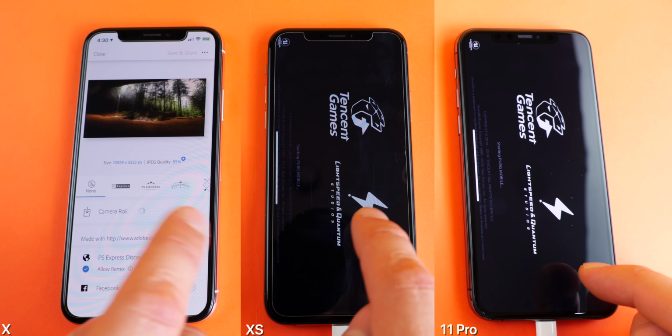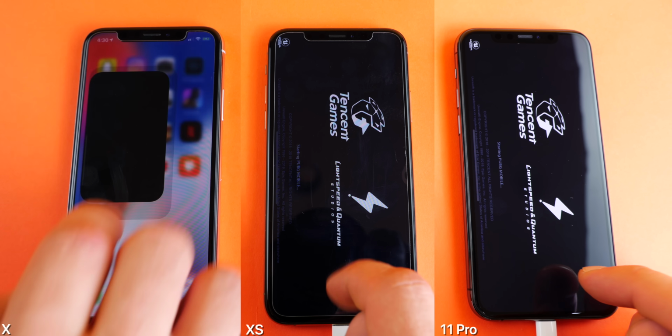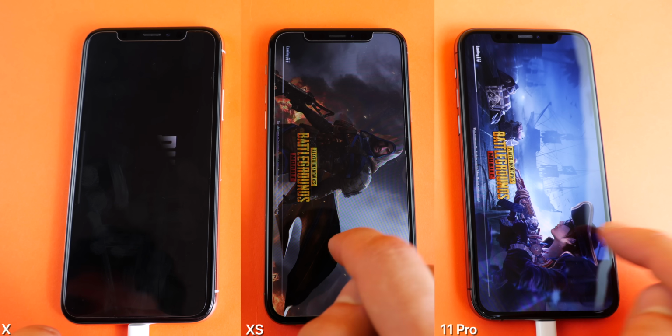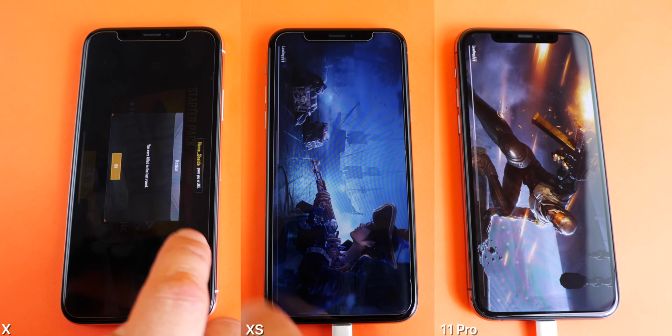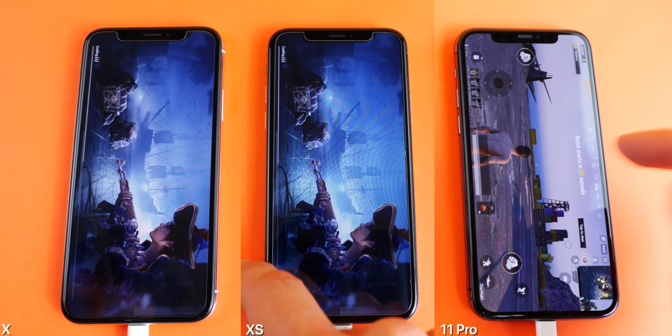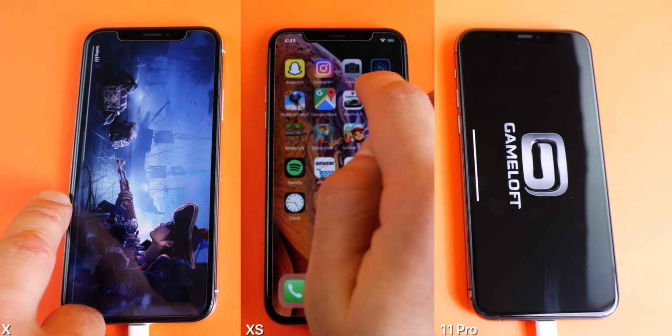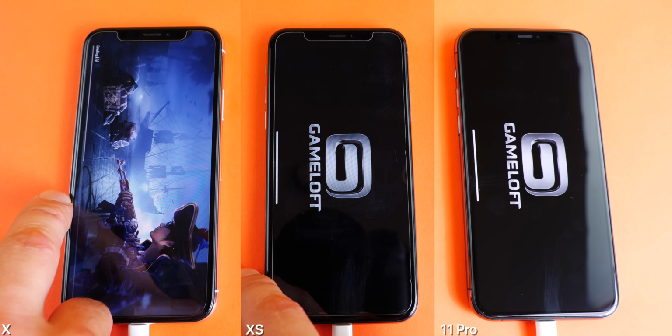So I started with some light social media applications, then jumped into a photo editing program with a 10K image, all handled that fairly well. Now the first large game, PlayerUnknown's Battlegrounds, which is a fairly heavy app, and the iPhone 11 Pro breezed through it, followed closely by the XS. Then on to the next big game, Asphalt 9.